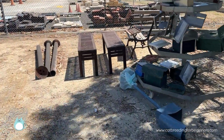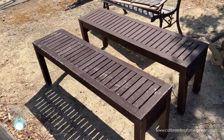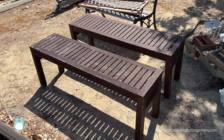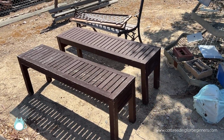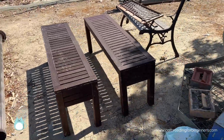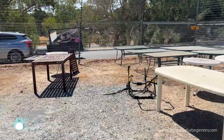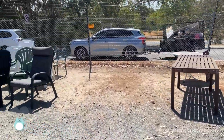Some little benches there. These would be cool to put in the cat pens. They are just wooden benches. You know, if they're only a little bit of money, they're worthwhile just grabbing. And again, when they get knackered, when the cats have actually had a big go at them and they're wrecked, you can just bring them back to the tip. They have lots of these tables, which are no good to us, but there's also sometimes little small tables, little side tables, and they're very handy as well.